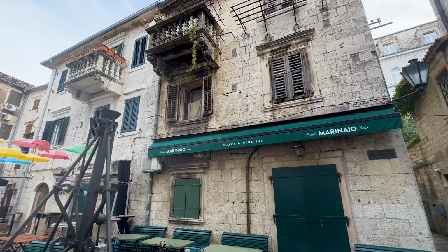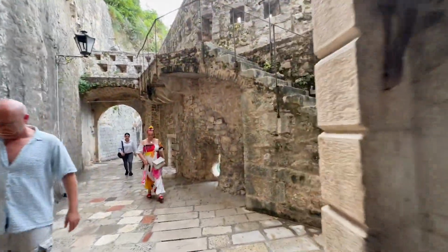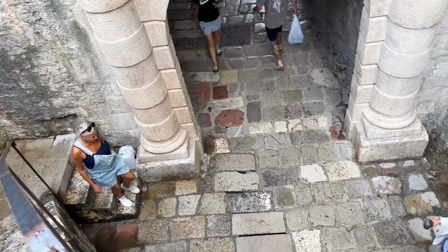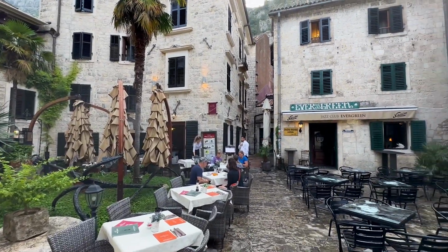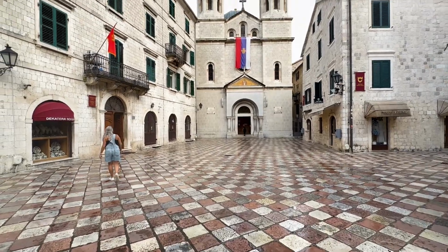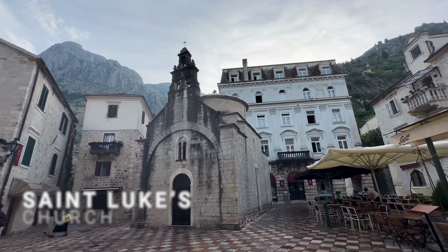I think because of its Italian influence, the squares, the buildings, the verandas, the balconies are just all beautiful. It's a very pretty old town. As you walk around Kotor Old Town, you can come across 10 churches, both Orthodox and Catholic, and they're all interesting in their own ways.